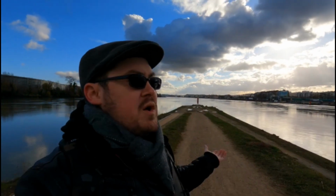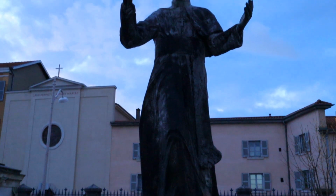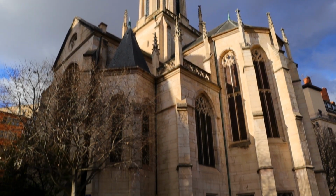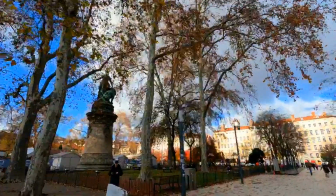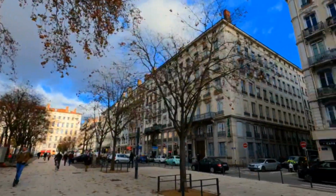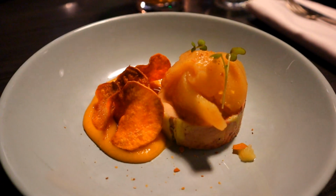So here in Lyon, this is the third largest city of France, and it is a beautiful city. Very much more purely French style of architecture compared to the Alsatian, Colmar, and Strasbourg. But it is a fantastic city, and of course it is known as the gastronomic capital of the world. So I'm looking forward to a lot of good food here.